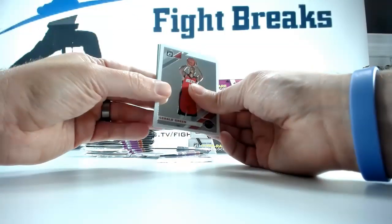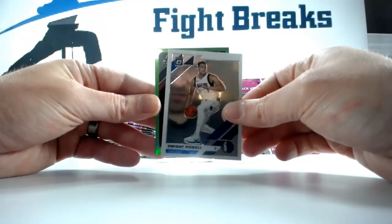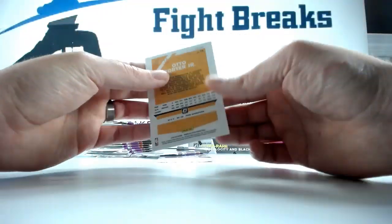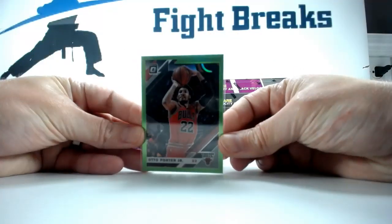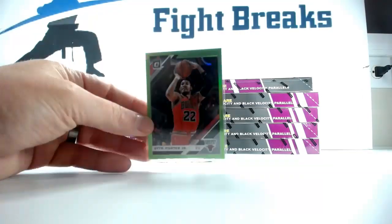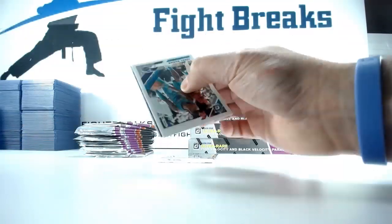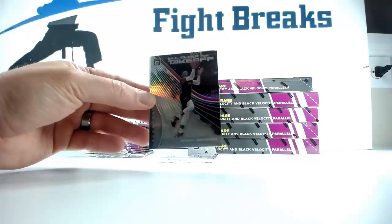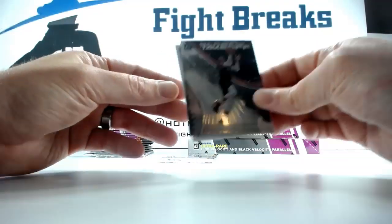And we got what looks like a lime green in this one, so good luck, everyone. Lime green goes to the Chicago Bulls, Otto Porter, 46 of 149, lime green, Otto Porter. So we have a silver insert in this one. Russell Westbrook, All Clear for Takeoff, and a Cam Reddish, rated rookie.